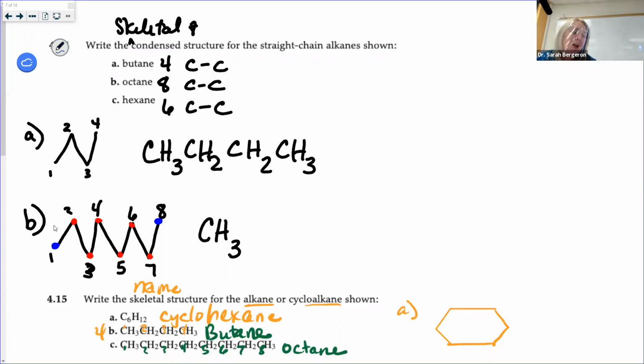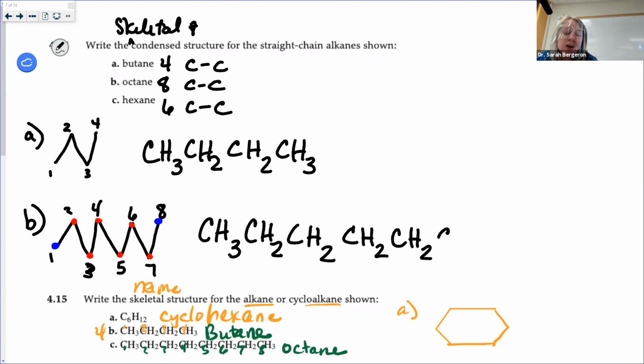So let's just write that out real quick. CH2, so that's carbon 2, carbon 3. And see, I gotta be careful with that. I'm saying the number of carbons and writing hydrogens. Okay, so this is 1, 2, 3. Carbon 4 has 2. Carbon 5 has 2. Carbon 6 has 2. Carbon 7 has 2. Carbon 8 has 3.